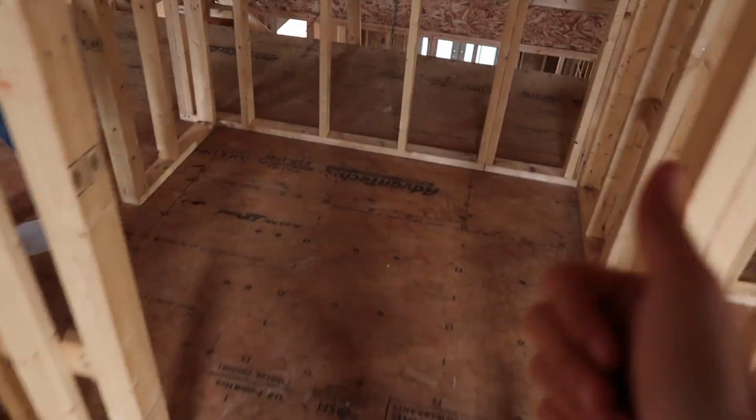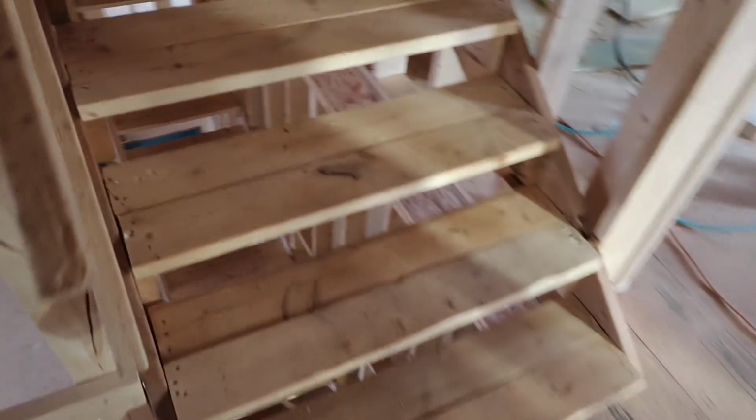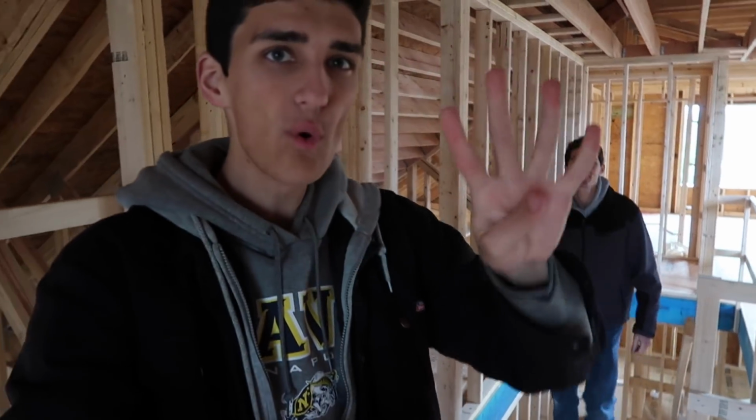There's going to be a tub over there, 2 toilets, his and hers vanity sinks over there, all that good stuff. Another bedroom here, another bedroom there, another bedroom there. This is kind of just bedroom central, this level. But as we get up to the 4th level, this is where the fun happens. Here we go. Boom, so here we are on the 4th level.